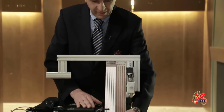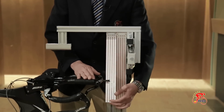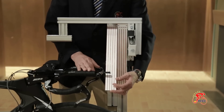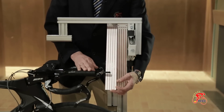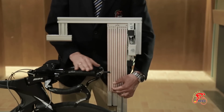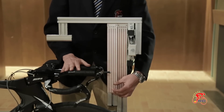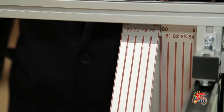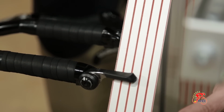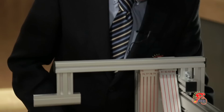The handlebar extensions may be moved forward as far as 80 centimeters for morphological reasons, normally due to the size and limb length of the rider, as is the case here, and always measuring to the end of the handlebar extensions, including all accessories. Riders who are 190 centimeters or taller may move the handlebar extensions as far forward as 85 centimeters.